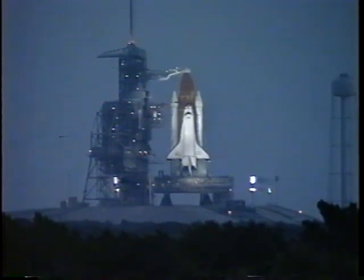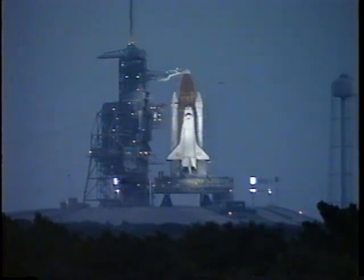The liquid oxygen replenished to the external tank has been terminated. LOX drainback is now being initiated. And OTC looks like we've got 3 good APUs. That copy.